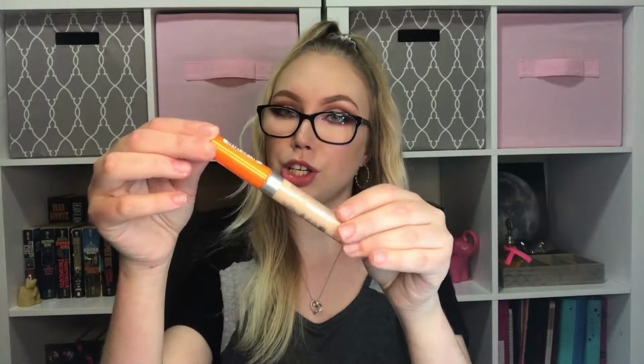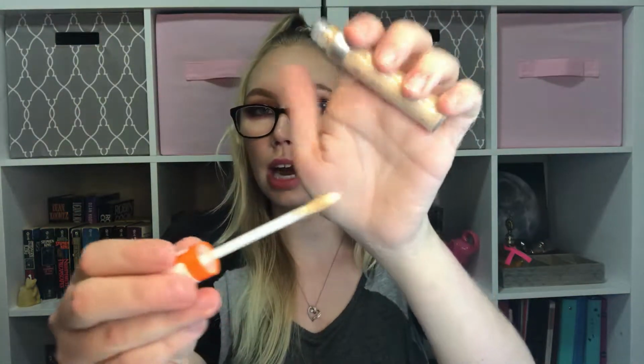Last but not least in here, I got another concealer. This is the Rimmel London Wake Me Up Anti-Fatigue Skin Brightening Concealer. And this has vitamin C in it, which is really nice. This is in the shade 010 Ivory. And it was marked down to $2.80. This just has a standard concealer applicator, which I really like applicators like this, so I am excited to try that.